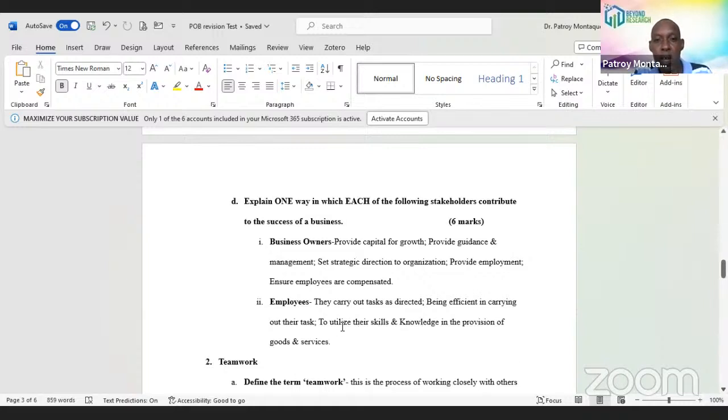And of course, they utilize skills and knowledge in the provision of goods and services, right? So normally when these persons are being employed, they say that they must have experience in this area. And of course, some are trained in a particular area, and these are what they trade. Employees trade their skills. They give their skills and they are paid for it, right? So this is what they trade in the provision of goods and service. All right, so that's one question.